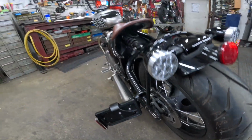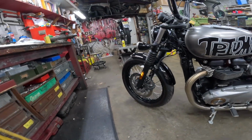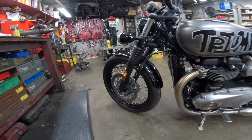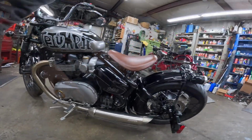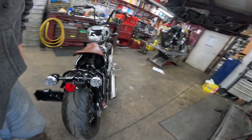Big old disc brake on the back. Disc brakes on the front, single or dual. Big old single disc brake on the front. Look at that thing. Isn't that neat? Looks like a dual piston caliper. Just gorgeous. That's where the battery is, right down there. Very nice. It's a link suspension in the rear right there. It's really quite a motorcycle.